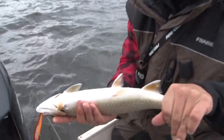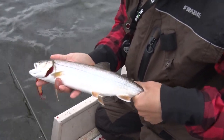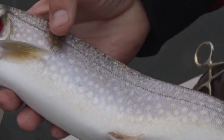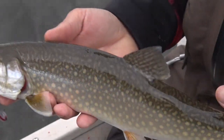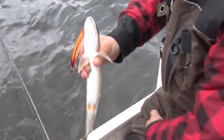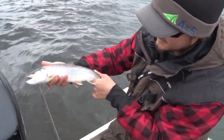See those pretty fins on it. So of course this is our hybrid between a brook trout and a lake trout. You can see the coloration is pretty similar to a laker. This time of year, especially in the spring, they're muted, but you can see the spotting just like a brook trout would have. And of course, in the fall time, these fish will actually show more tendencies of the brook trout as far as coloration. So we switched over to a suspending Husky Jerk here, kind of a brown trout pattern. We'll let this guy get on his way.